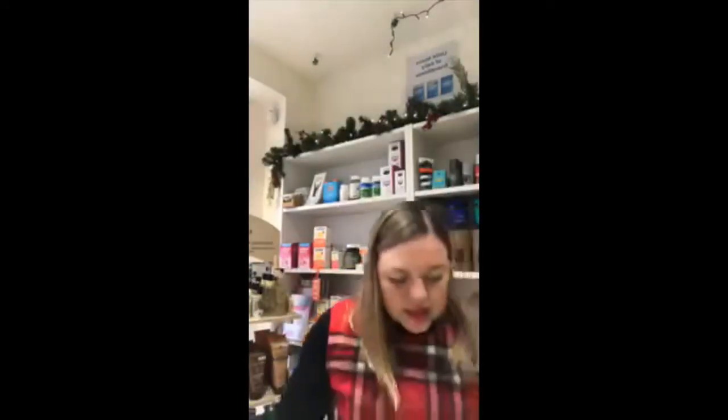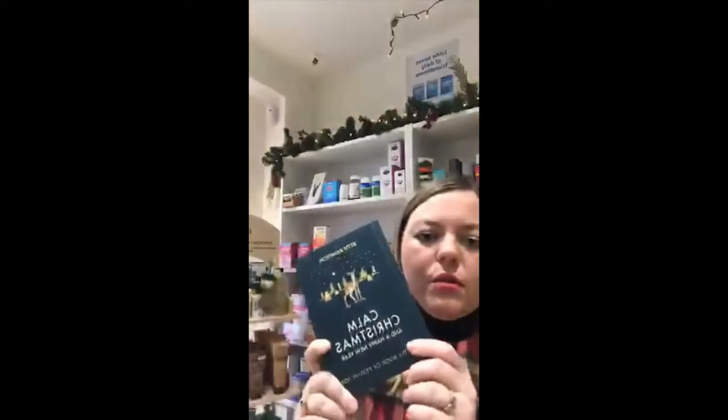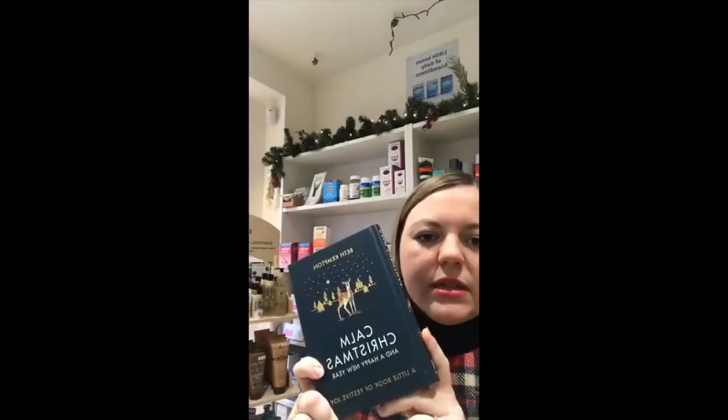And then yes, let's move on to books. I have a few copies left of Calm Christmas. This is a really lovely book by Beth Kempton. Often Christmas can be quite overwhelming for people, you know, family arguments, disagreements about what you're going to do, and so this, I found it really helpful and took a lot from it. Mum's read it as well, loved it.